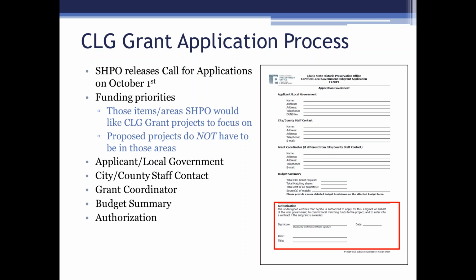The authorization is the chief elected official for the CLG. So that would be the city mayor, or it could be one of the members of the county commissioners. Since the money initially comes out of the city or county budget, we want to make sure that they're signing off on the project.